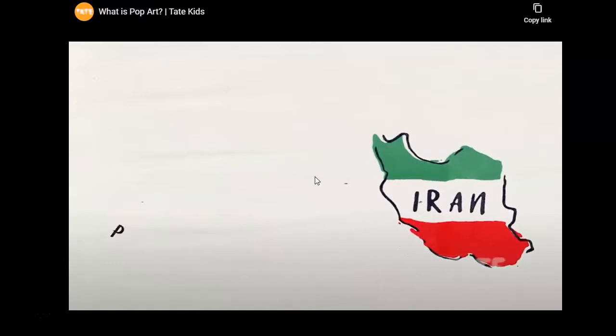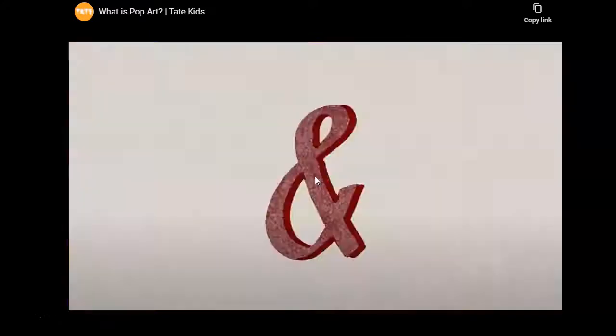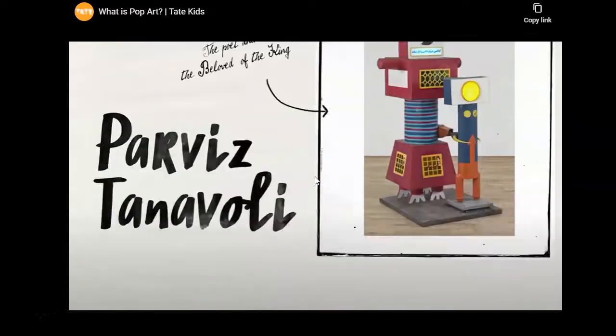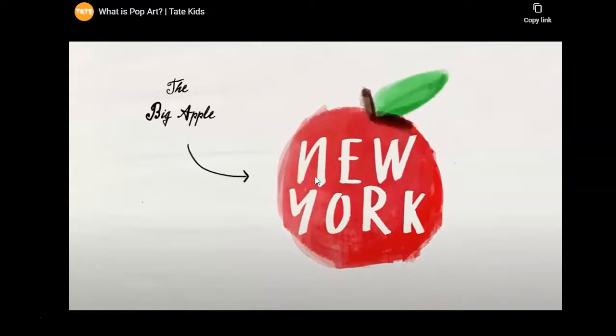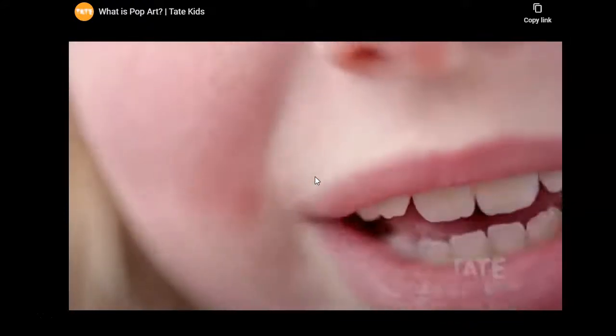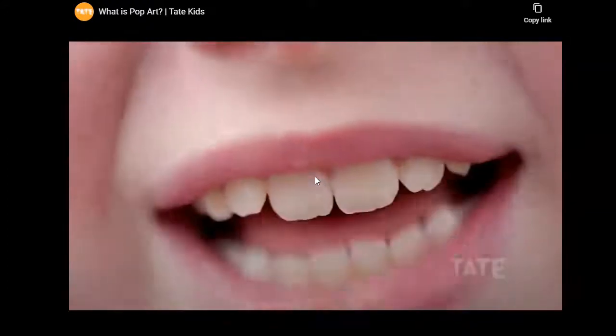In Iran, Parviz Tanaboli was a sculptor and painter. Like other pop artists, he made his art out of things that looked like they could be thrown away. In New York, Jean-Michel Basquiat remixed it with hip-hop and street art. Pop is on TV, on the radio, and on the internet.